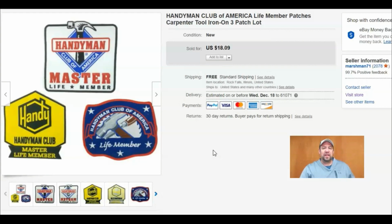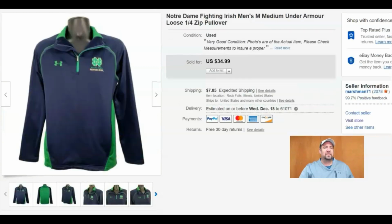I got these at an estate sale. I don't do many estate sales. My wife loves estate sales. It's really hard to buy from estate sales where I live, but we went on the last day of the sale. They were practically giving these patches away. So I scooped up all these Handyman Club of America patches, and they sold pretty quick. They're super lightweight, so they ship first class.